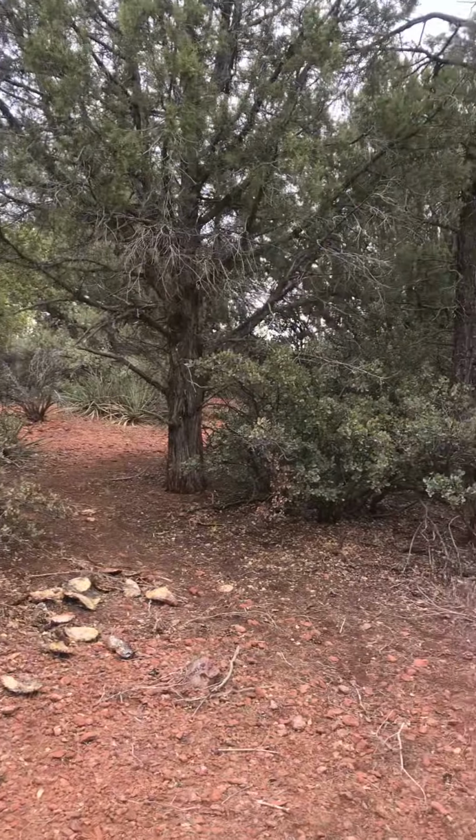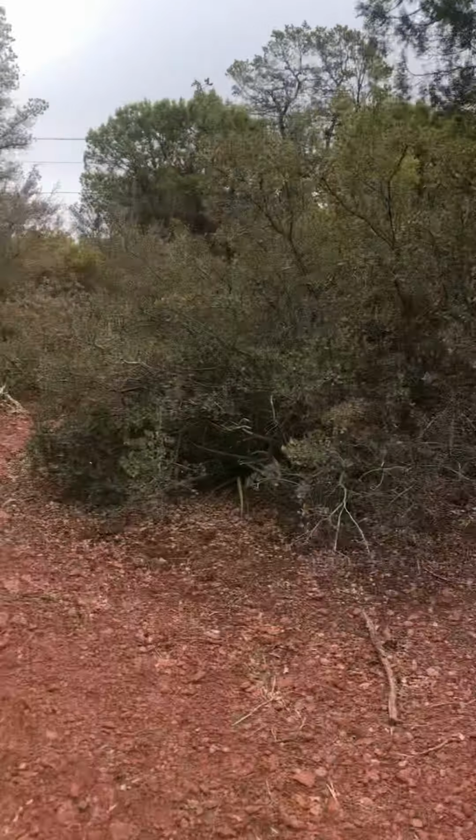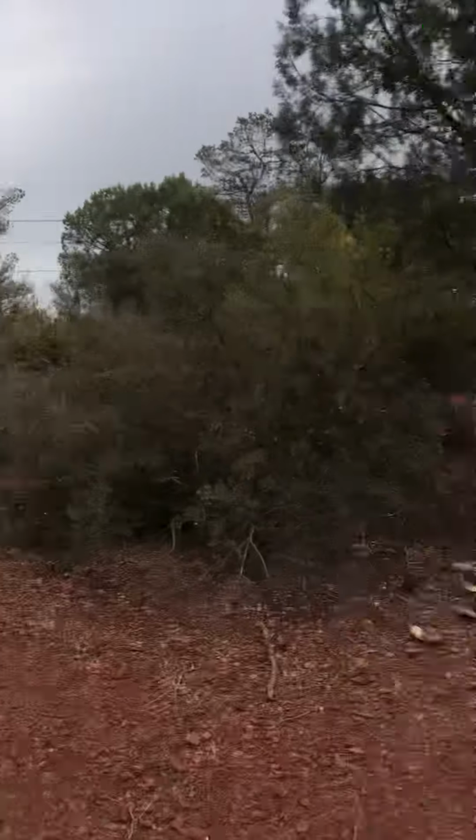You have some nice trees. I'm sure you'll want to take out the bushes and things, but you could leave a few of these trees. That would be lovely.